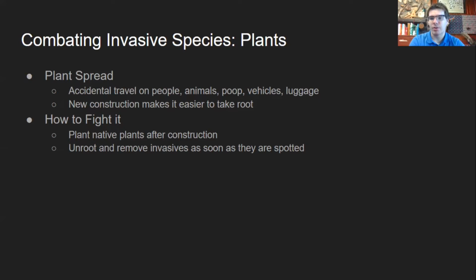Plant native plants anytime you do construction or you uproot a bunch of other plants. For instance, if you're putting a shed in your yard, you can plant native plants around it. And all of that dirt that you had to pick up to put the shed there, you can plant native plants. And because you've made the conscious choice to plant and take care of native plants instead, those invasives are going to have a harder time growing there. Also, uprooting and removing invasives as soon as they are spotted is usually a pretty good strategy. The best defense is prevention.